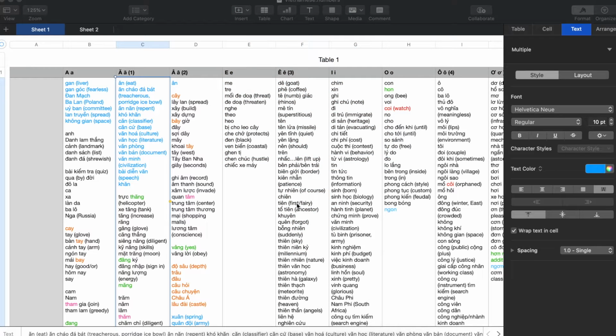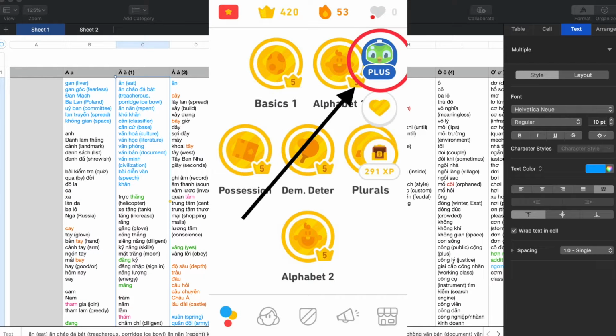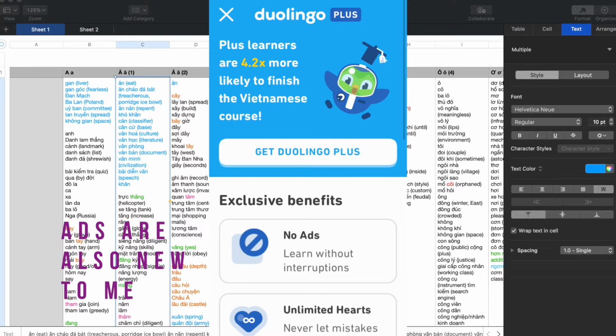Duolingo's changed in a couple years. Now it's kind of different from what I remember, in that it's not unlimited anymore. You get a certain number of tries for a certain number of hours, and once you use all those tries and you get something wrong, you can't do any more lessons unless you have Duolingo Premium, which I got a free trial of twice, which allowed me to finish the whole entire Vietnamese course.